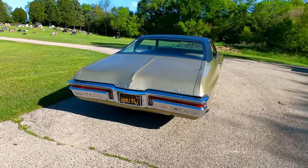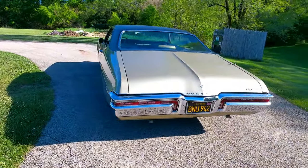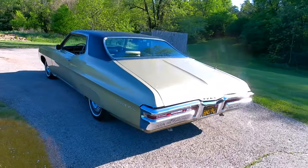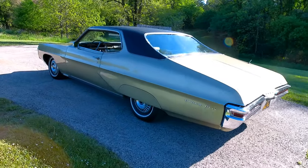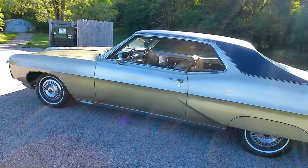I apologize for the location of filming in a cemetery, but every time I tried to film, everybody seemed to converge on that location. So right here, nobody will bother us.